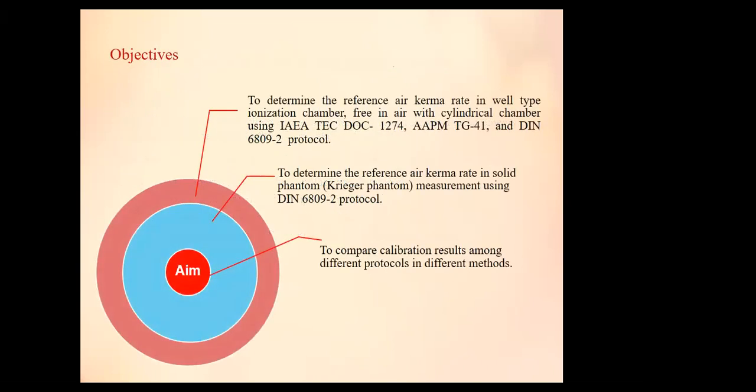So, what are the objectives of this study? To determine the reference air Kerma rate in a well-type ionization chamber, and free in air with a cylindrical chamber, using the IAEA TECDOC 1274, AAPM TG-43, and DIN 6809-2 protocols. Also to determine the reference air Kerma rate in a solid phantom, which is also known as the Krieger phantom measurement, using the DIN 6809-2 protocol. And finally, to compare calibration results among different protocols and different methods.